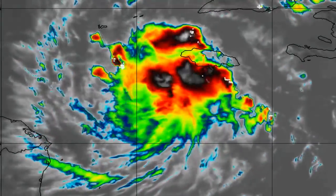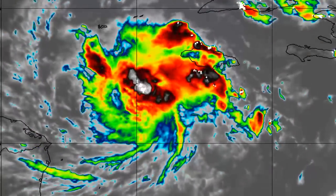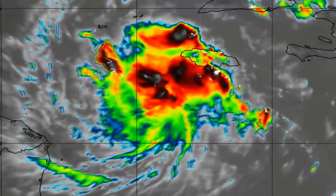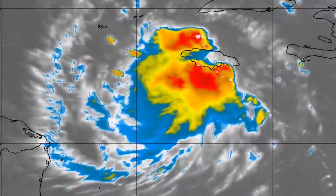But rest assured, you're going to have a couple days to get prepared in and around the Belize, Guatemala, and Honduras area. Tropical storm watches are in effect, so stay on guard. Keep an eye on this. We'll be tuned, and we'll have another update later on.